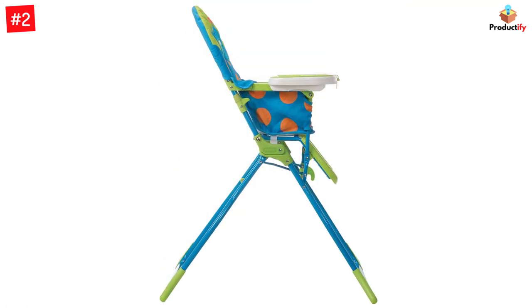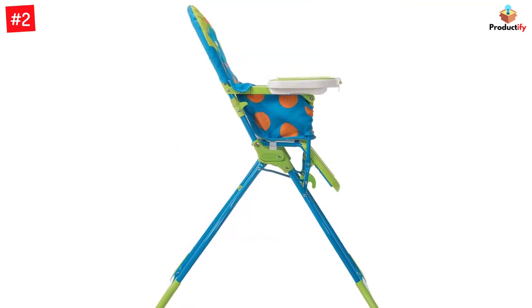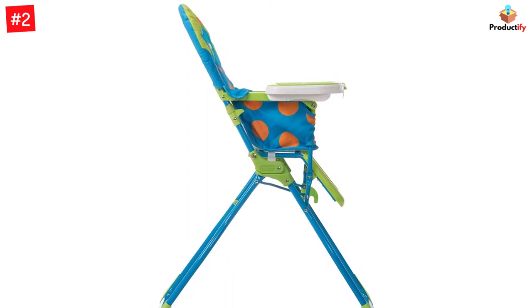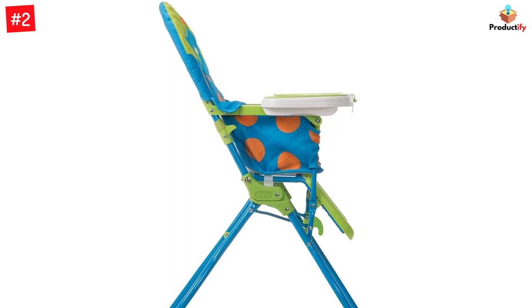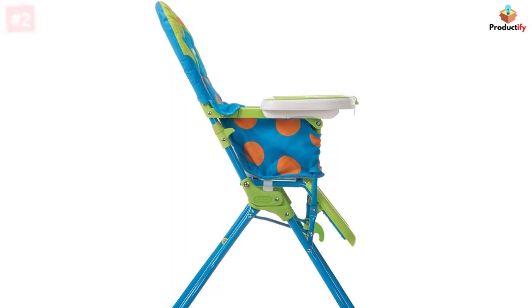The three-point harness is sturdy and will hold children up to 50 pounds. If you're into matching all your baby gear, this company also offers other items with the same monster design, including a stroller, play yard, and walker.